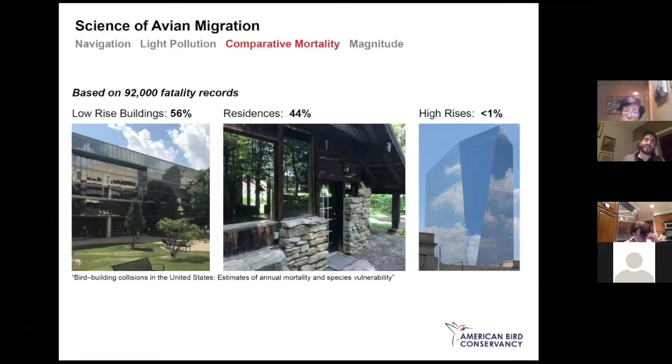And I also want to add to this slide, just one thing to note about these percentages, is that there are far fewer high-rise buildings than there are low-rise buildings, which might also be why that high-rise building number is less than 1%. There are far more low-rise buildings and far more single-family detached homes than there are high-rises. But nonetheless, you can get an idea about what types of buildings tend to be the worst for birds.